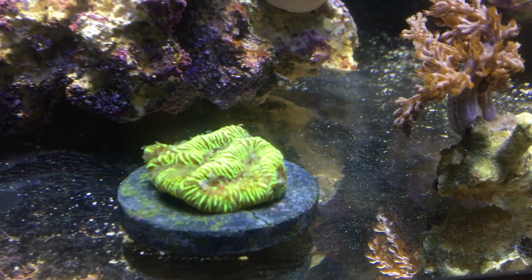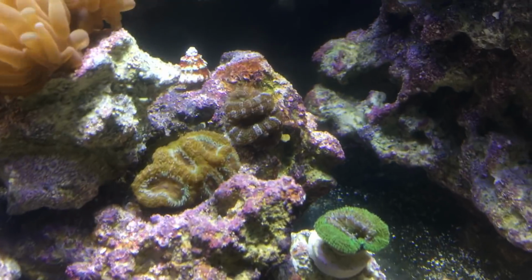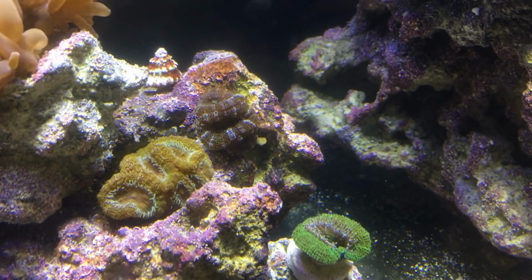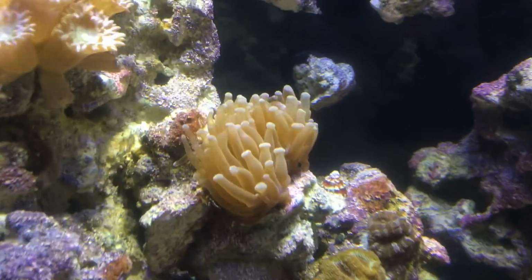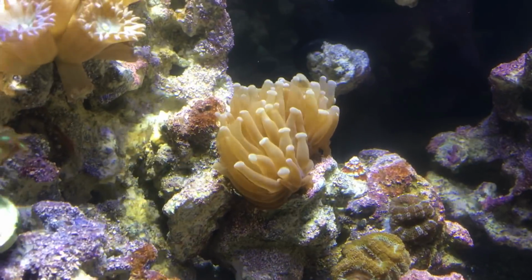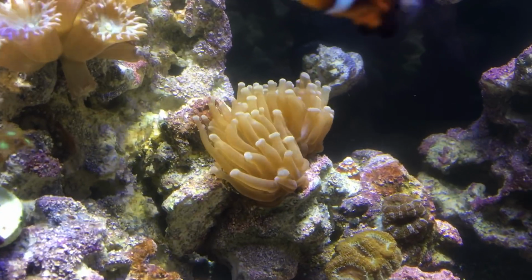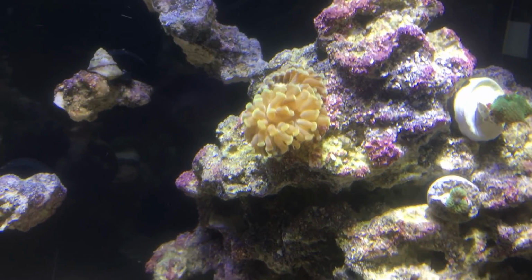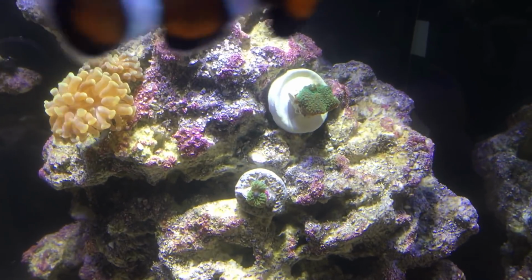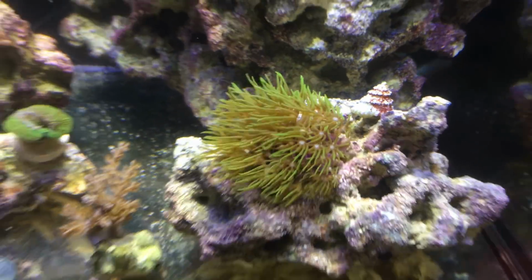This maze coral is absolutely gorgeous under blues. Ricordea. This is going to be my can garden over here. These guys are nice and plump. They were so tiny 2 weeks ago when I got them, and now they're fat and happy. And this guy, while you might think doesn't look all that well, looks extremely gorgeous under blues. Other than that, it's your normal hammer. This one is a little bit prettier. It's got green and yellow. And then I've got another mushroom, another Ricordea, and your GSP that's going to cover this rock.